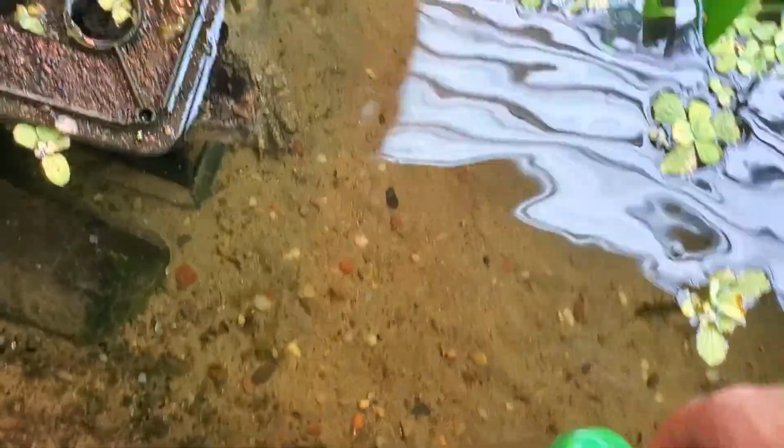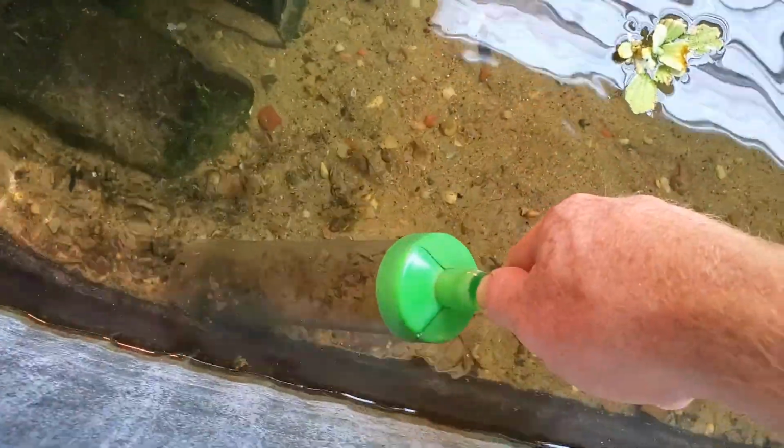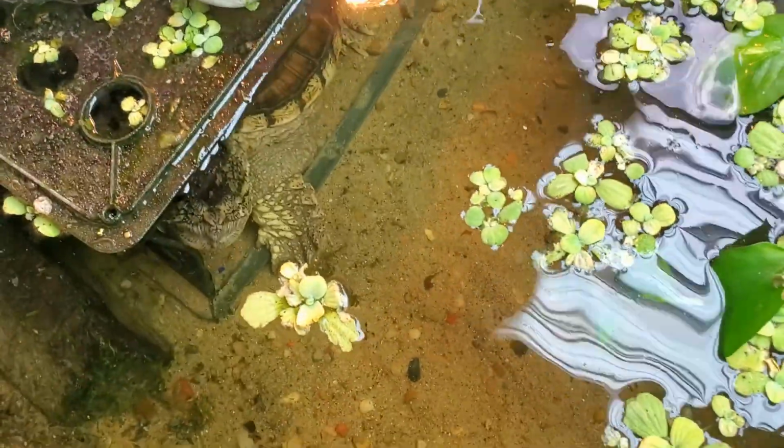Turdy, why do you have to poo so much? Oh, I know you're cute. It really smells bad in here, though, Turdy. Yeah, I'm still looking at you. That's your fault.